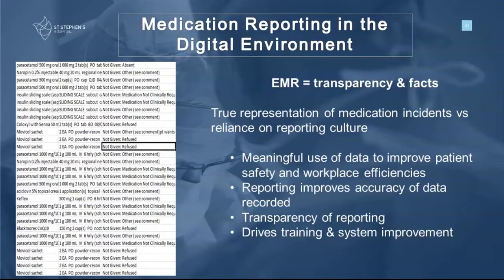Now let's look at the reporting again. Reporting in a digital environment is both easier in the sense that the EMR means you have transparency and facts, but we now have so much information we're in danger of losing sight of what we're actually after in our data tsunami. Nevertheless, this reporting means that we can use data in a meaningful way to improve patient safety and workplace efficiencies.